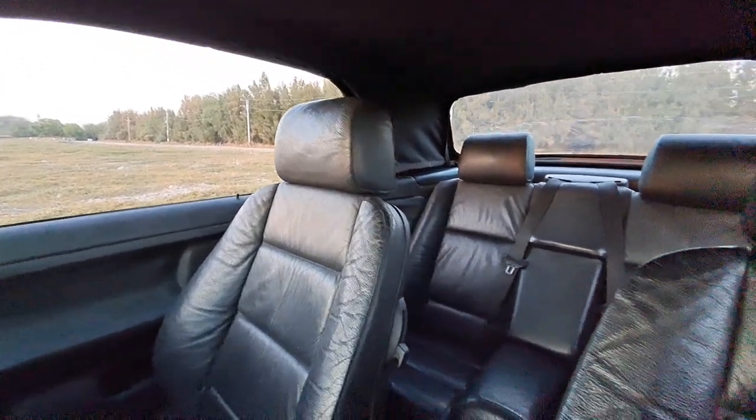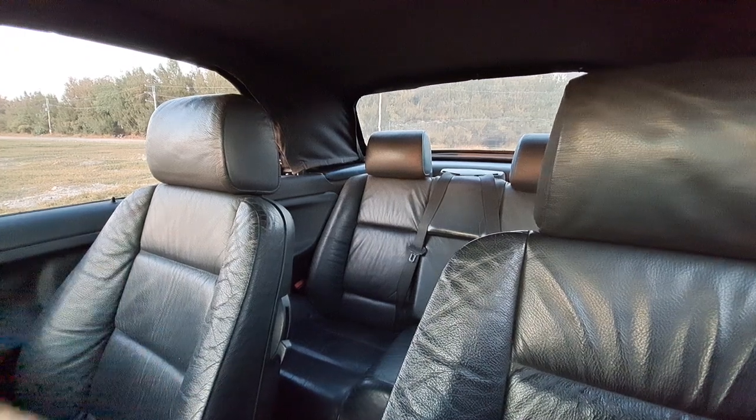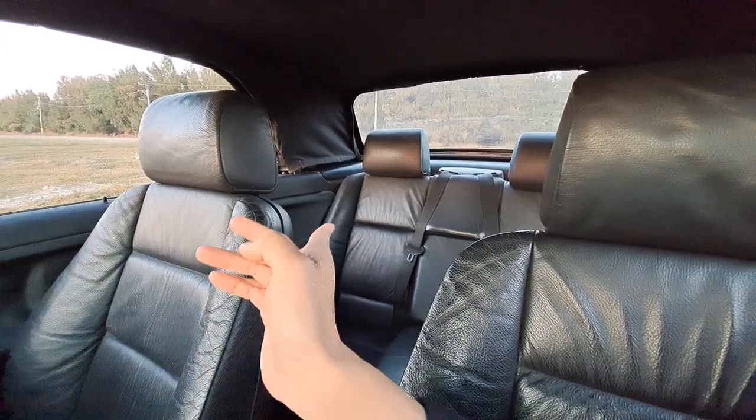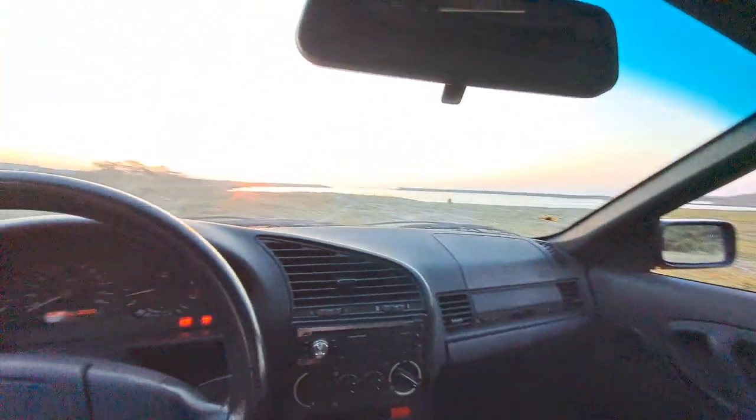Actually, this E36 convertible is not merely 2+2. No, it has 4 seats. The back seat is useful. Actually, according to my body shape, I can sit in the back without a big problem. That's very interesting. I will show you later.